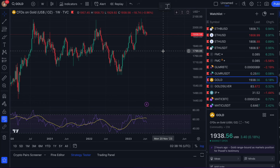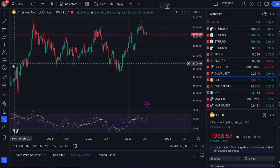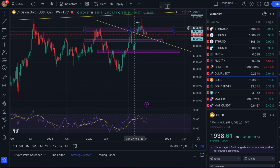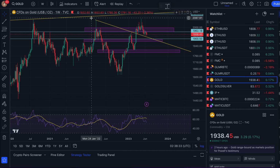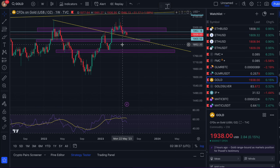Right now, we're looking at gold on the weekly time frame. It's priced in US dollars, $1,938.39, and we're using the tradingview.com website. Let's pop on our indicators. Last week, we made the video, hold the trend line. Pretty simple right there. Needs to hold this trend line, and so far it has. It has opened this week.